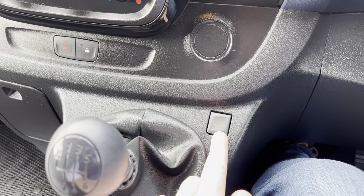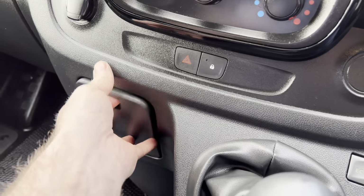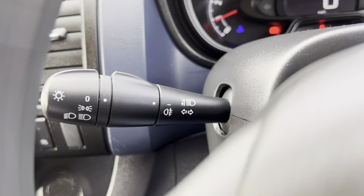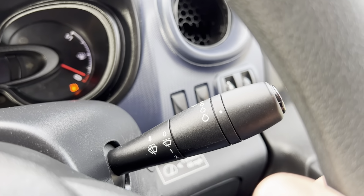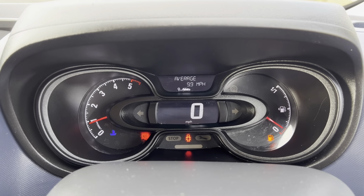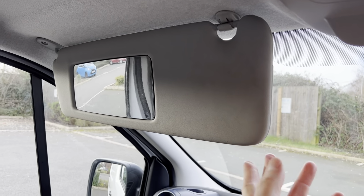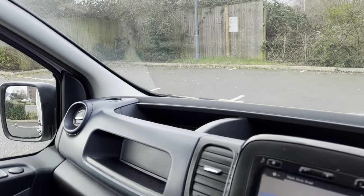We have the eco button, that makes it slightly less powerful but more economical. Central locking, hazard warning lights, cup holder here, and a 12-volt power just in there as well. Lights and indicators are on this side, wipers and button for your onboard computer system is on the end over here, which controls your information on your dashboard here. So all looking pretty good. We have the widescreen mirror so that you can leave that down, and it has a blind spot section in it.